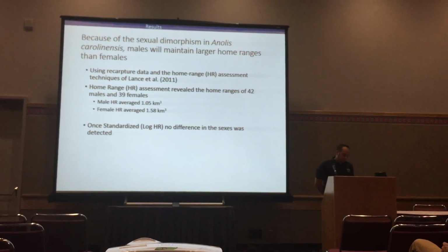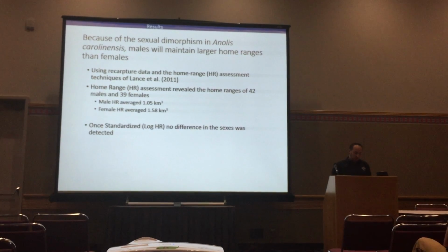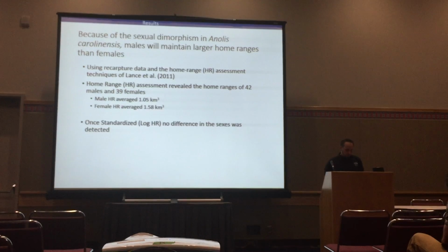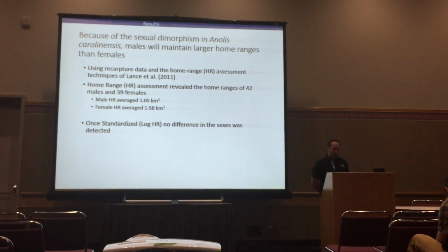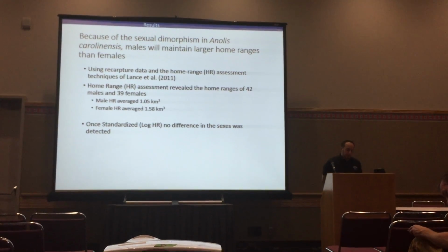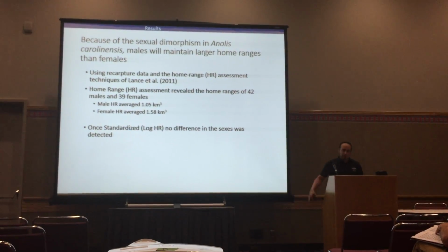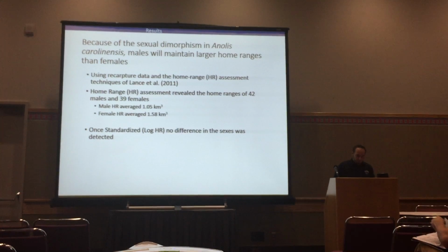So my results I'm going to break down by each question I had. The first one was, what is the home range of a male and a female green anole? Well, because of the design of the park, we had to use a design that came by Lailvaux, who worked with alligators in 2011, because we couldn't use the middle as a corridor.